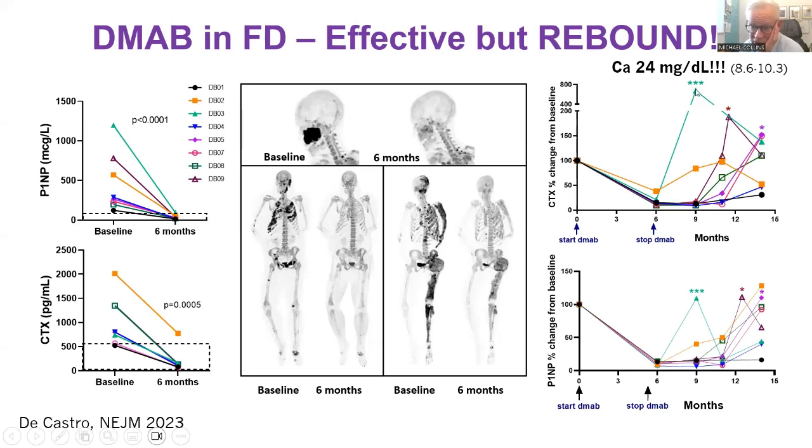But again, these patients, even when they were being watched like a hawk between doses, in this one patient, she got away out of the corral and her calcium got up to 24 milligrams per deciliter. I'd never seen a calcium that high. She was treated inpatient. She recovered. She did well. Nonetheless, if you're going to use this drug, you have to know what you're doing and have to be careful with it.